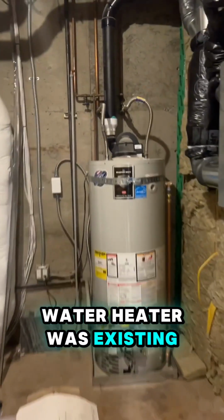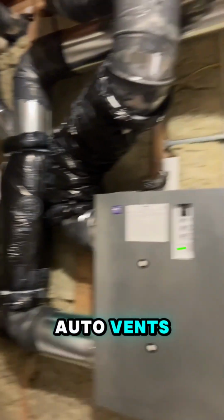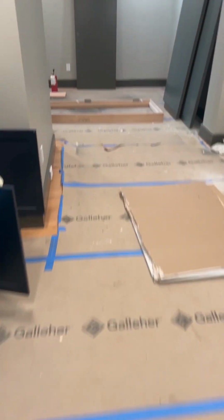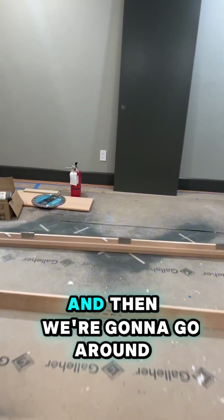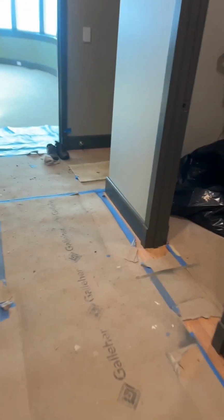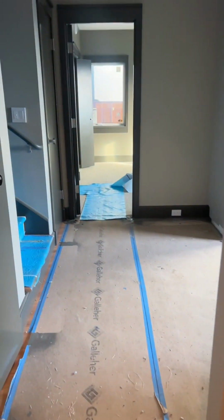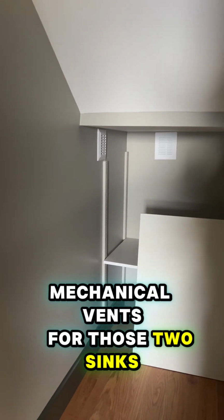Water heater was existing. Auto vents, not my favorite, but they work. And then we're gonna go around the corner. Mechanical vents for those two sinks.